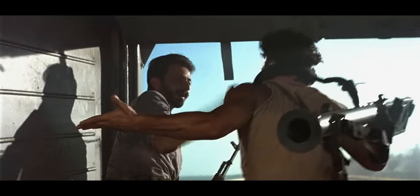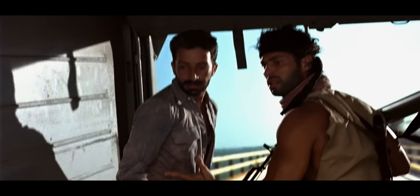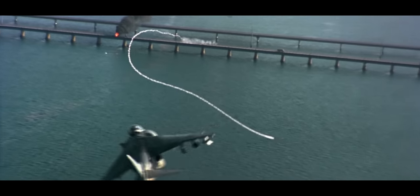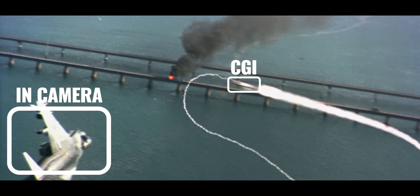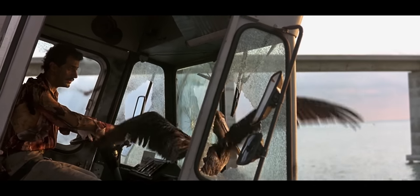The fact that I never really suspected that this missile would be something they just added in post goes to show how well James Cameron and the team at Digital Domain integrated computer generated imagery with practical in-camera elements. A theme that will become painfully clear as we continue to break down this scene. Speaking of breaking things down.